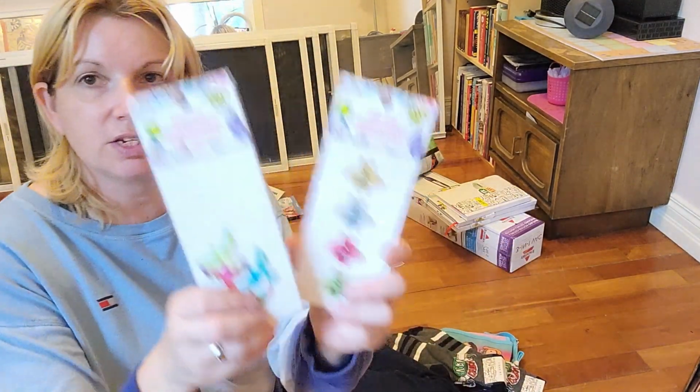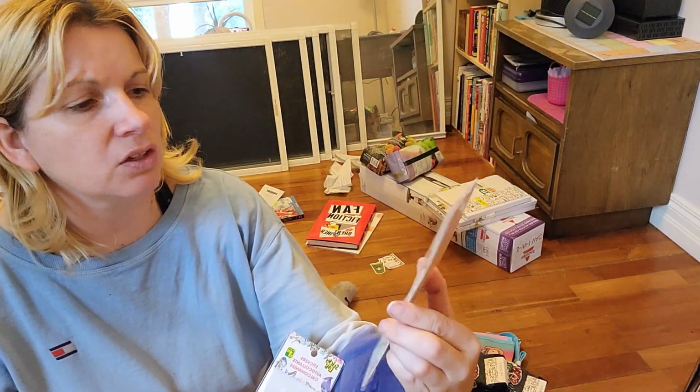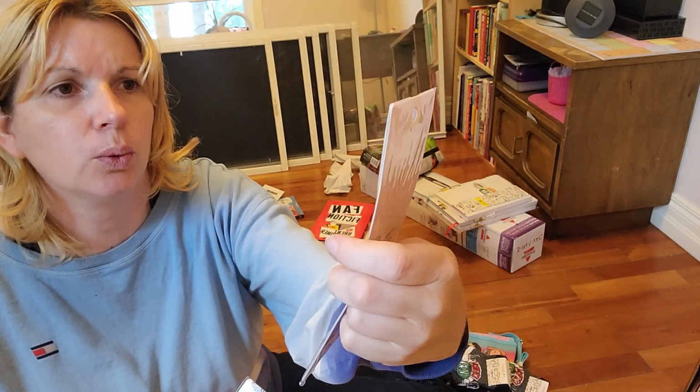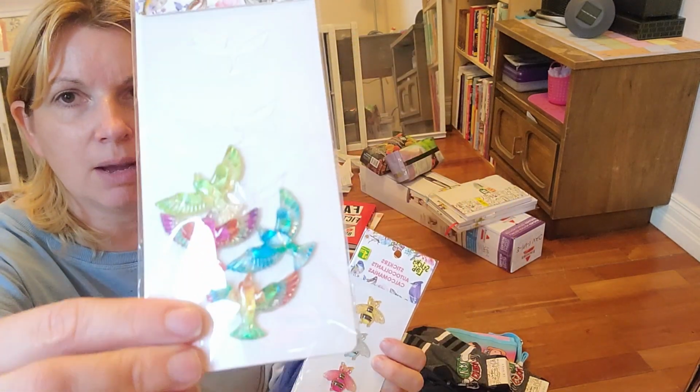Found some more little stickers. These are these nice ones. They look almost like buttons. They're the 3D plastic or acrylic or whatever. So $1.25. So I got the bees and the little hummingbirds.